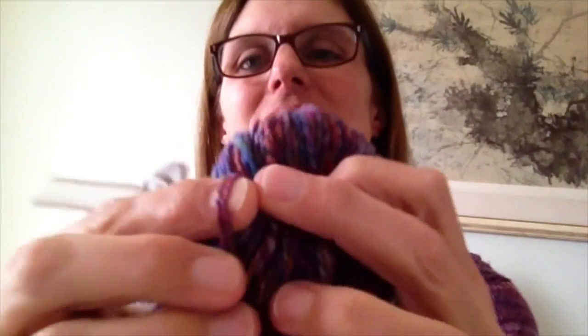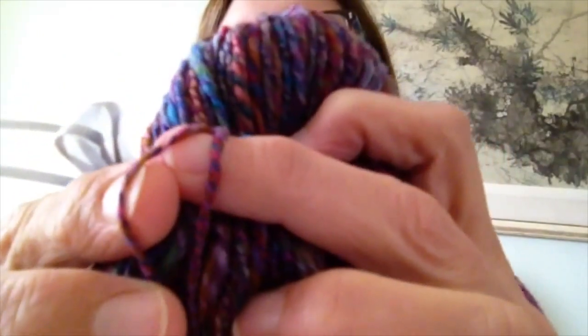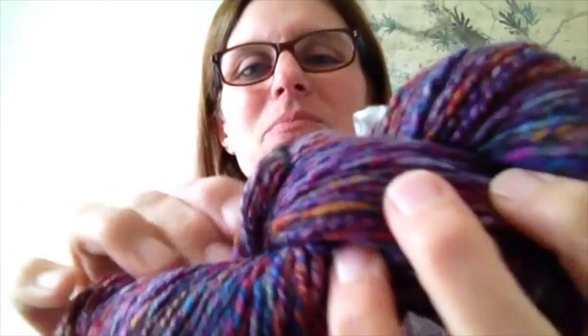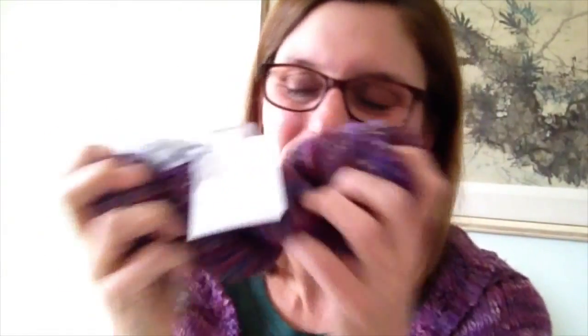And I don't know if you can see some of these little pieces, but they have great color distribution, and oh my gosh, it smells so good, like soap.